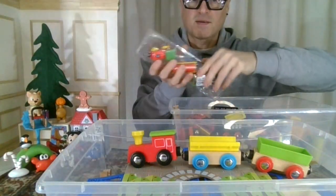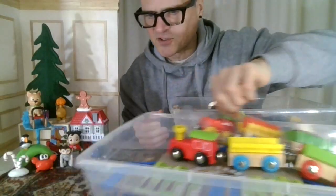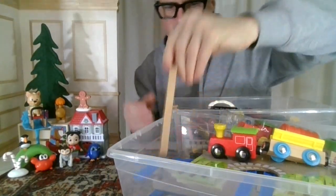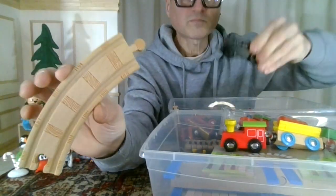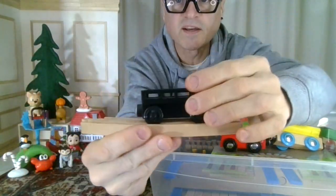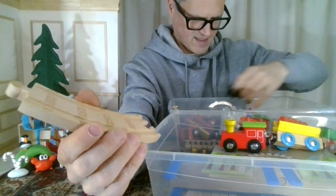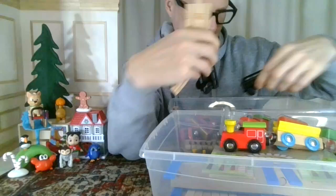So here, let me just crack. No, we're not ready to crack it out. We have to decide on the tracks. And then these ones I remember buying at the same time as I bought these railway cars at the Mattel store, and I didn't have an engine to go with it, but I knew that I would, and I think I bought 5 of these so I could have a nice long train.